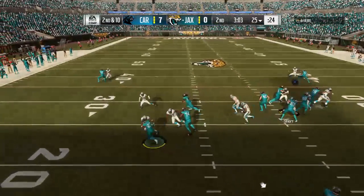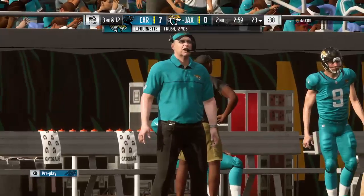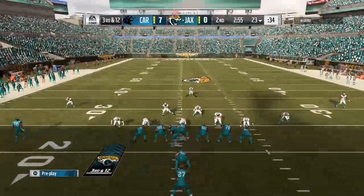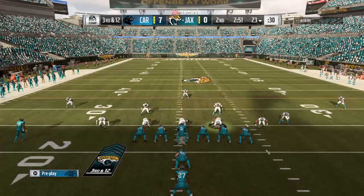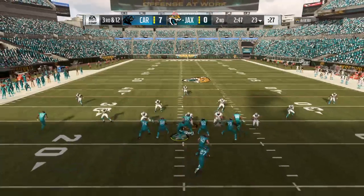On 2nd down, here's Fournette. And he is going to be stopped cold behind the line of scrimmage. It's a loss of 2, now 3rd down. I'd say the staff that's up in the booth watching the game, they may want to file that one away. See how fast the free safety closed to make that play? Might want to check into a throw the next time.